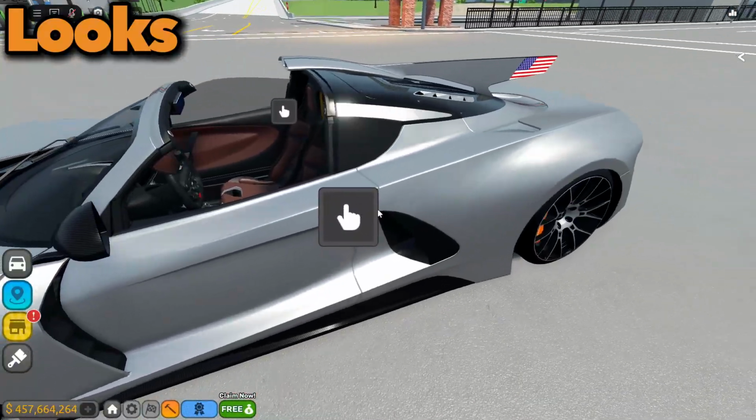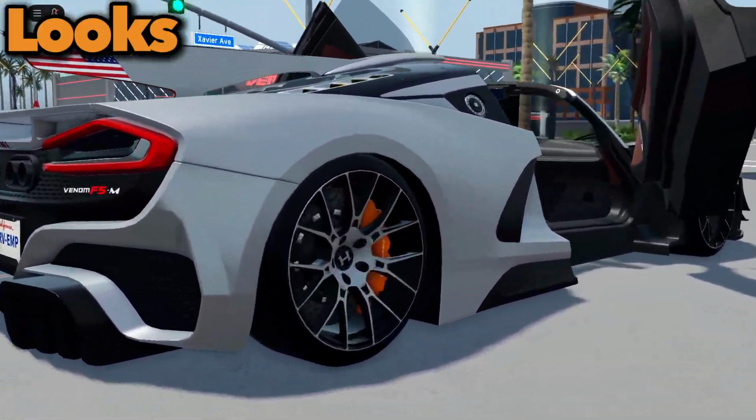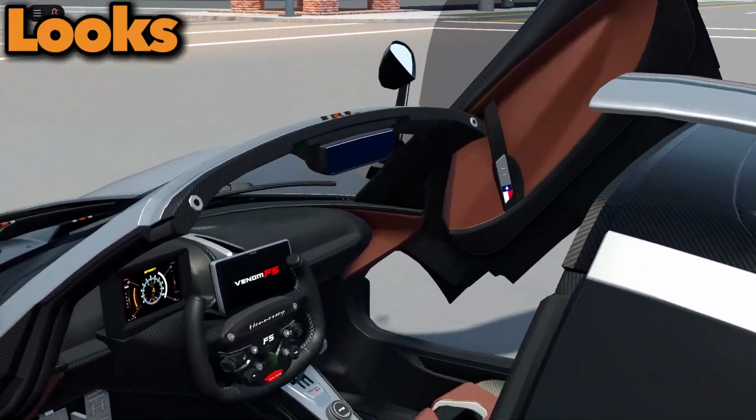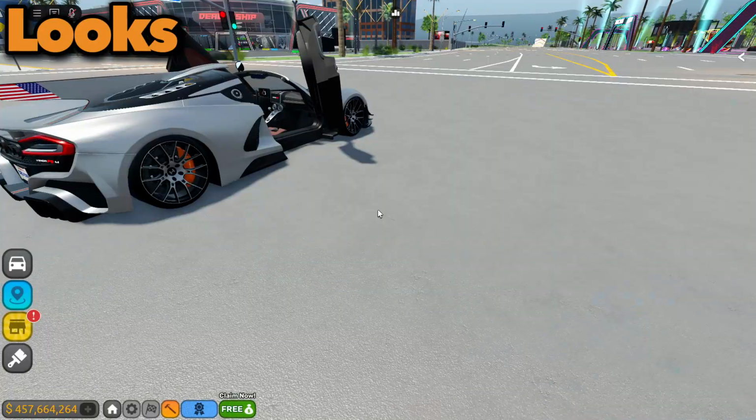The interior, look at this. Let me open it up real quick. Suicide doors, bro. This looks crazy. I love the rims on this. I say definitely the rims are better on this one than the other one. The interior, look at that, man. Oh my god, I love the color on the interior too. This is really, really clean.